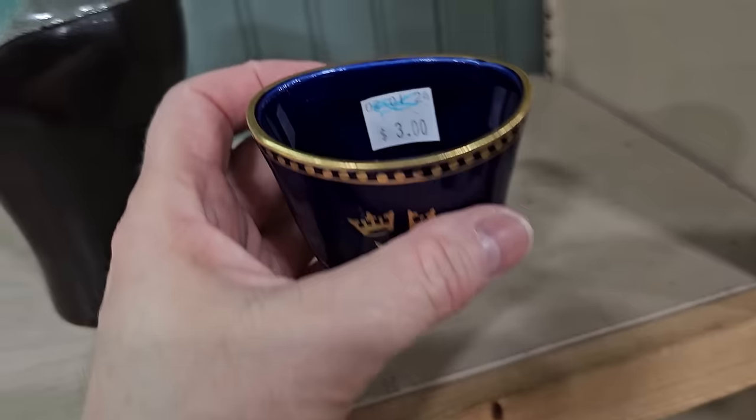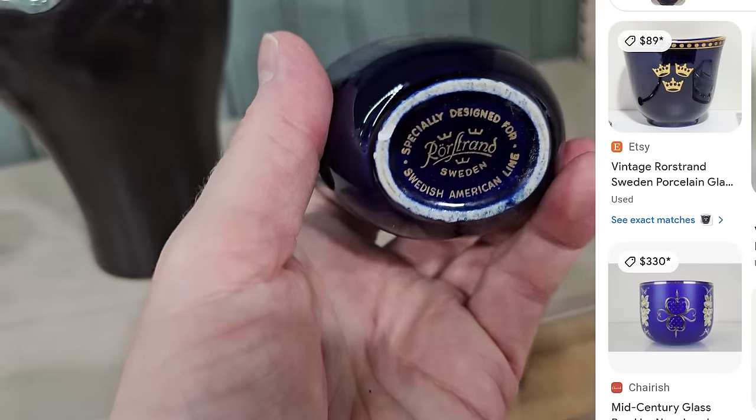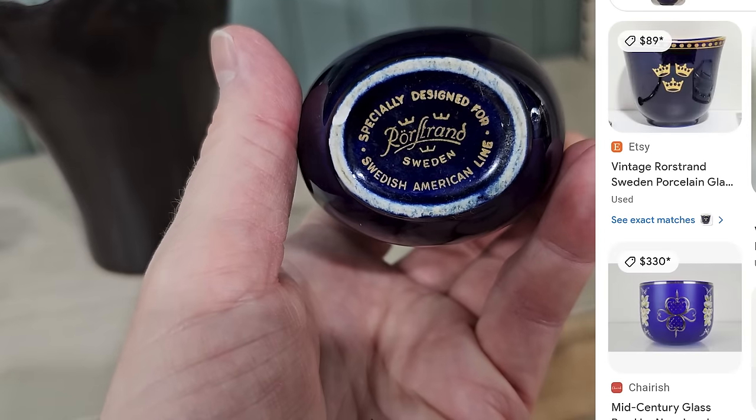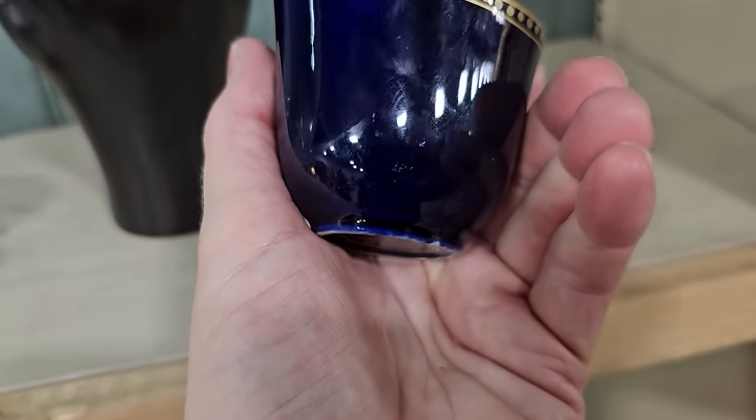This was another one of my favorite finds. So it's a piece of vintage Rorstrand Sweden porcelain. The company was founded in 1726. This was only $3 here. Someone had it for $89 online. So a fantastic deal there.